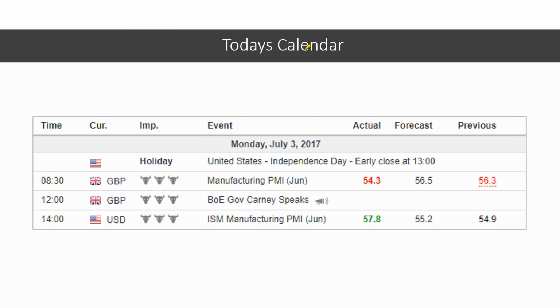What we're looking at is a screenshot I just did right before class. It's just easier than going live online. What we can look at first is the time of the event. Every calendar, no matter which one you're using or what website you're getting it from, will give you a way to set the time. You always want to make sure you set the time to your local home time, because you don't want to make a mistake on an event because you miscalculated what time it's getting released. So I always set everything to UTC time.